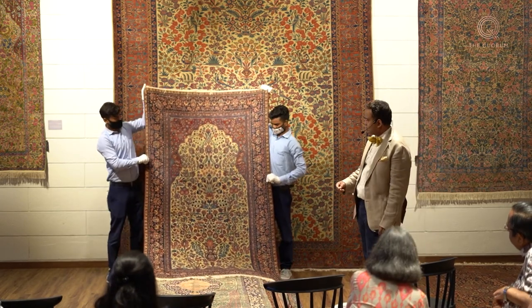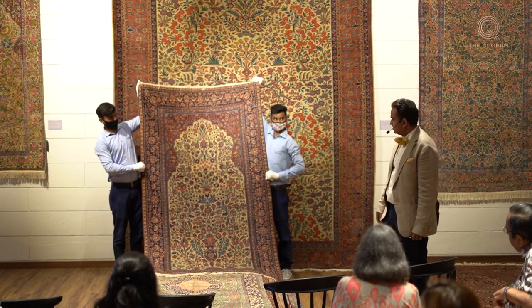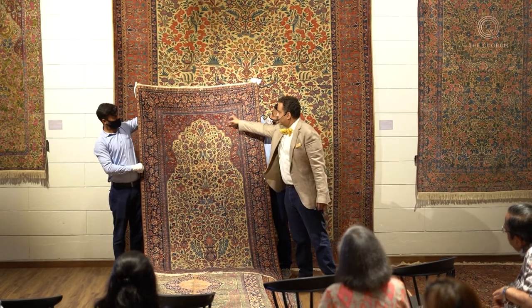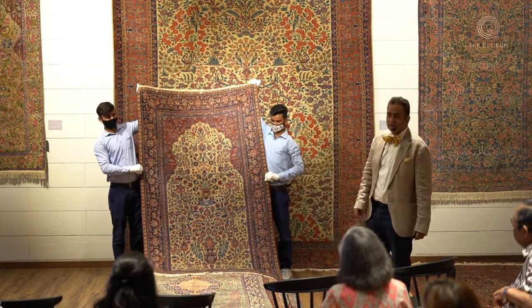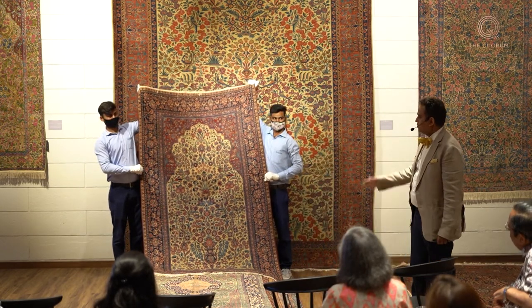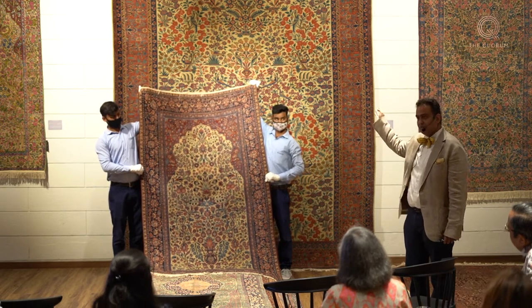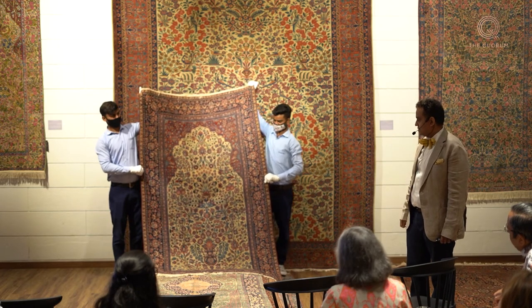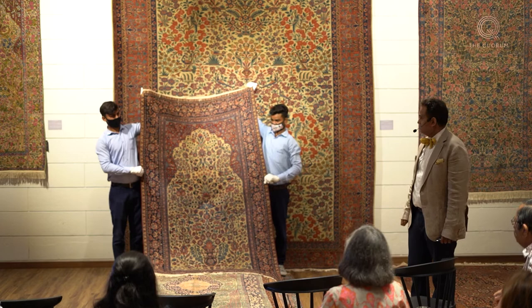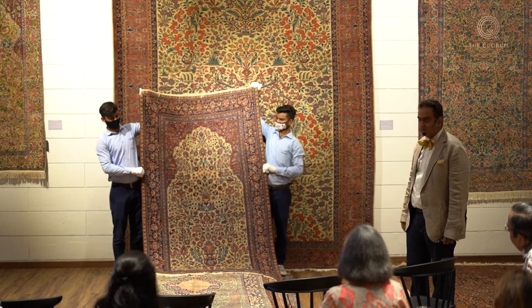This is a tree of life design with a guldasta in the center pattern. This is called a mihrab. And normally you see this pattern in prayer rug designs. This is not a prayer rug, but in the Islamic world, they used to also point this towards the direction of Mecca to pray. And this is also a 1930s, 1940s Kashan. Very nice colors, very muted, very understated.